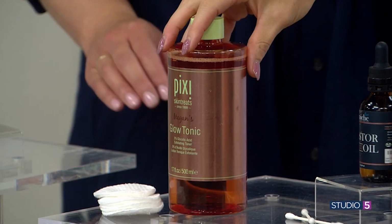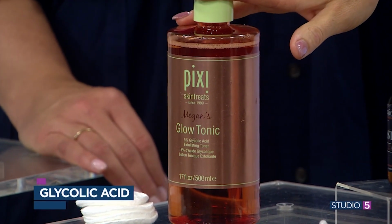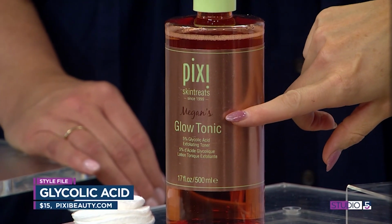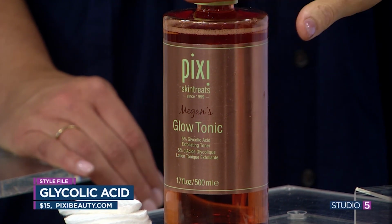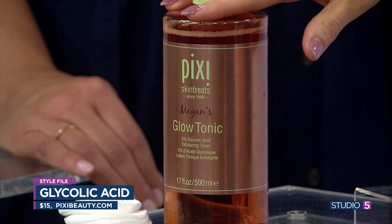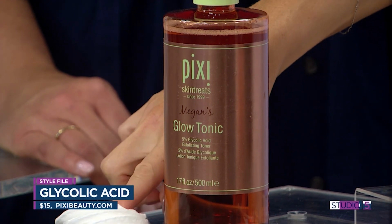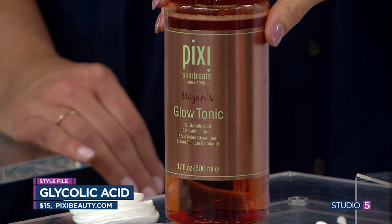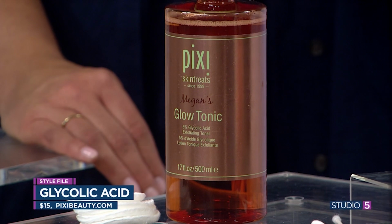All right, look, so this product is by Pixi. It's their Glow Tonic. I have been raving about this for so many years that they sent me one with my own name on it because they were like, Megan, you need to stop talking about this product. I absolutely love it on my face too. But what you're going to do is swipe it on a cotton round and then put it on the armpits at night, underarms. Sorry, I can't say the right thing. She's a girl's girl. But what's it going to do?